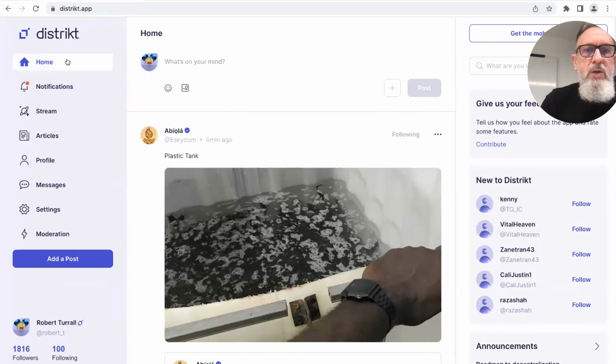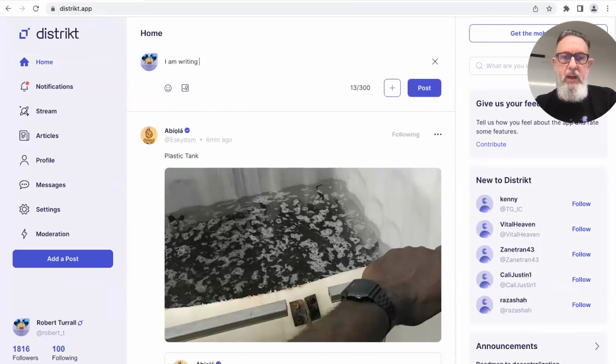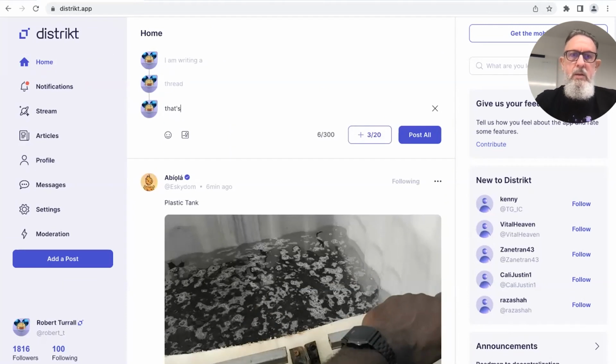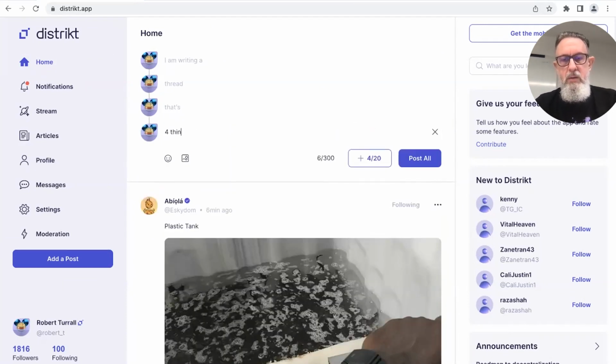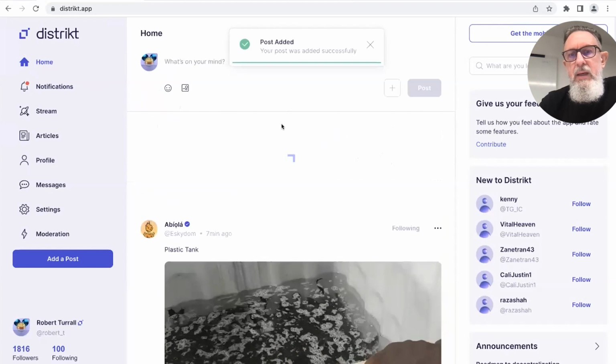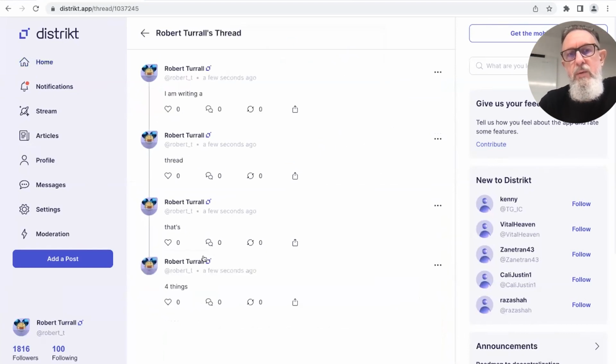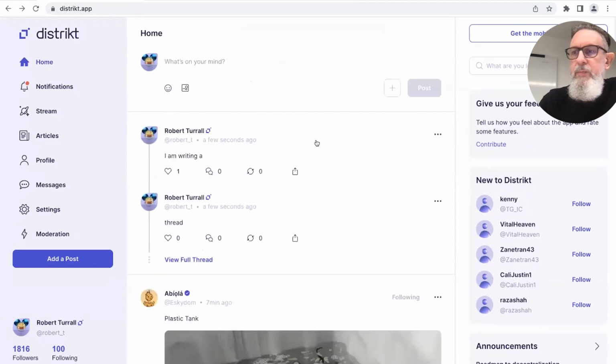So let me go back quickly and show you one more thing, which we did recently. I am writing a thread. That's only 4 things, but we can write threads up to 20 posts. We can, of course, add in images. We can share content. You'll see a preview. You can go and view the whole thread. You can interact with all the different posts in a thread. You can share an individual post from a thread. Not much point in showing that as I only just wrote it.